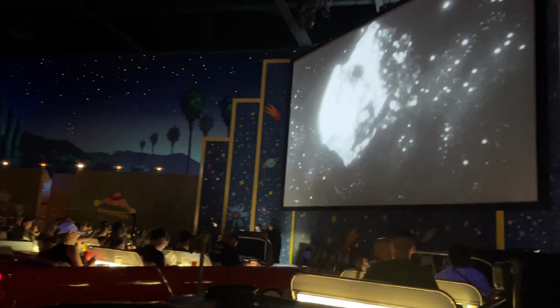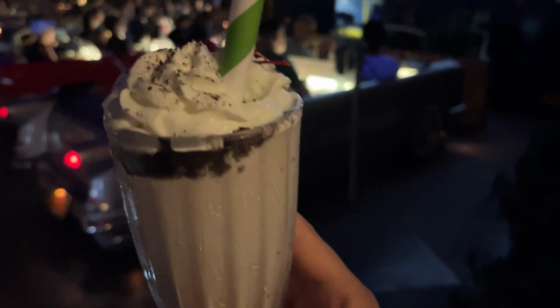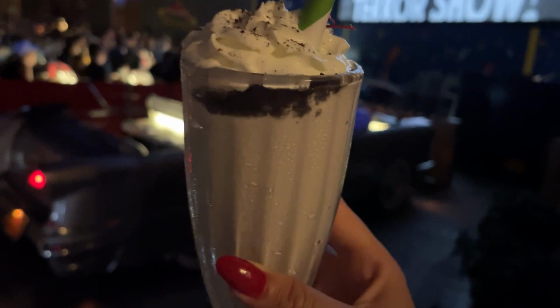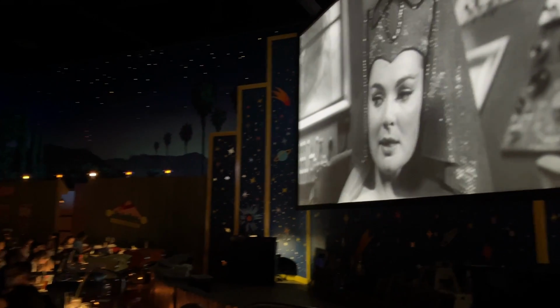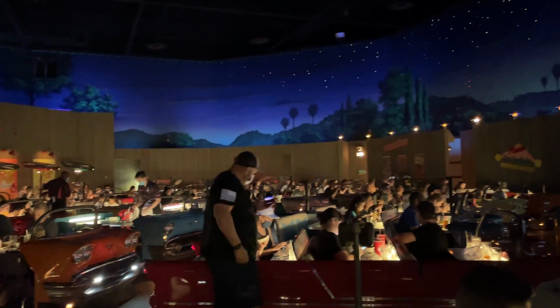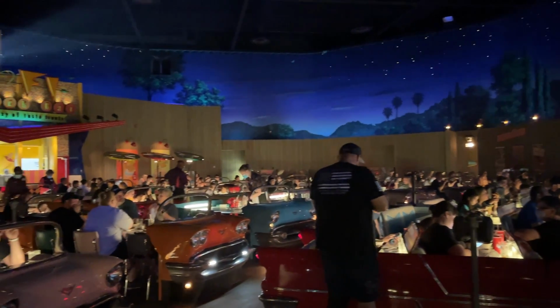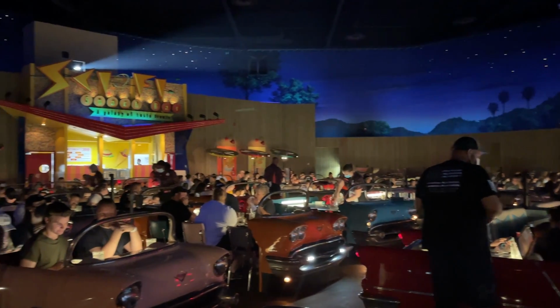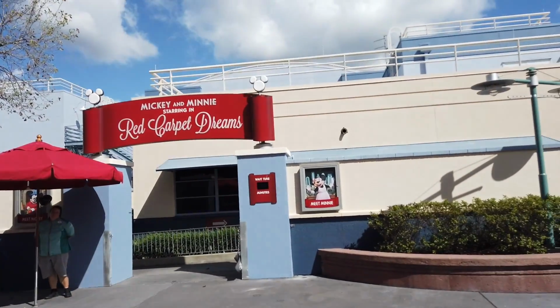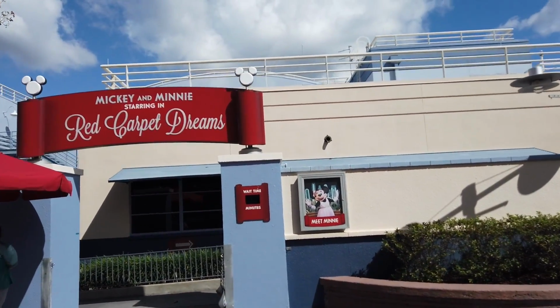It's mainly made up of burgers and milkshakes and french fries, but you get to watch old clips while you're sitting in a car eating. It's really neat. It's a really cool experience. It might not be the best food in Disney World, but it's definitely one of my favorite restaurants just because it's such a neat experience. So it is a table service. If you want to try it, we highly recommend grabbing a reservation for that, which sometimes can be a little hard to find. Across the way from Sci-Fi is Mickey and Minnie starring in their Red Carpet Dreams.